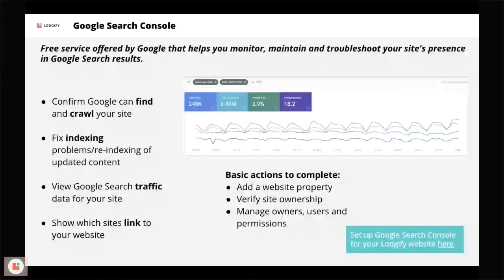The main steps to complete are to add a website property and to verify your site ownership, which again, I've included the link here for Lodgify users because I know there are a lot of you tuned in. So just in case you haven't done that yet, you can easily click through to that after the webinar has ended when I send the email. There are other actions that more advanced users can complete, but all the information can be found on Google Search Console and the guides that they provide for using Google Search Console.